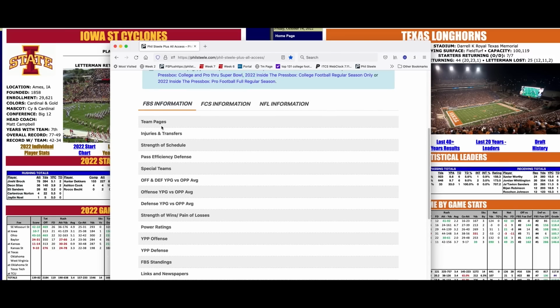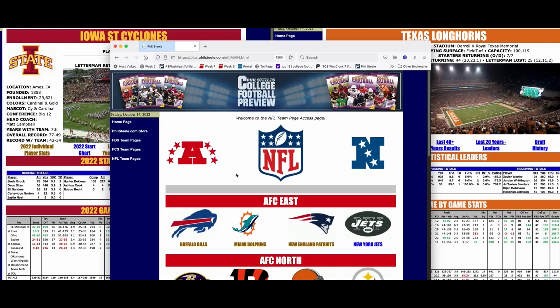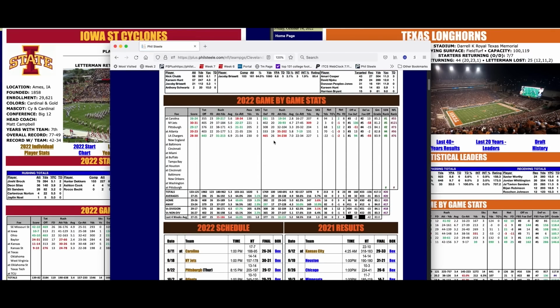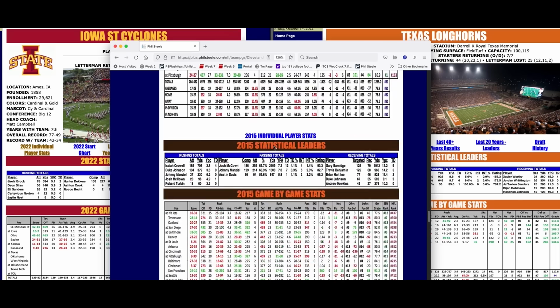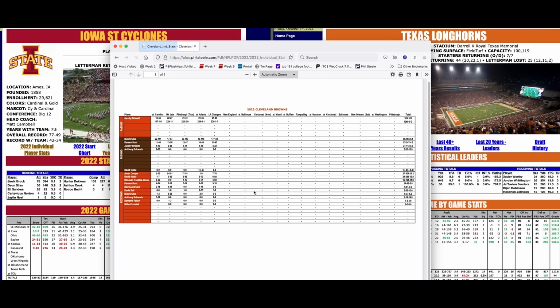When you bookmark it here, you get your access to the team pages, FBS information, FCS information, NFL information. Yeah, we've got complete NFL information on all the teams. Right now, you can take a look here. You've got the updated red, green for every team. Stats all the way back to 2010. So if you do want NFL information, I'll start putting NFL plays up pretty soon, but honestly, I don't follow the NFL. I follow college football. That's what I do. 365 days of the year is college football.